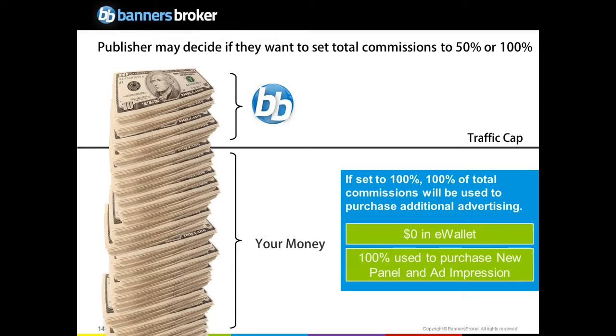The second slide here is if you set your panels to 100%. When you set your panels to 100%, folks, that means there's $0 going into your e-wallet. 100% is going to buy you additional ad impressions and additional inventory on the publisher site, which is represented by panels. So if you set your panels to 100%, no, you won't see anything in your e-wallet. That does not mean you didn't make any money. You still made the same amount of money whether you put it at 50% or 100%. The only difference is if you didn't sell the 50%, there's nothing you can actually withdraw. That's the significance of 50% and 100%.